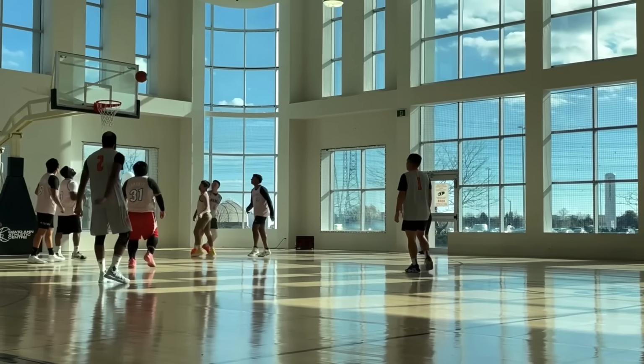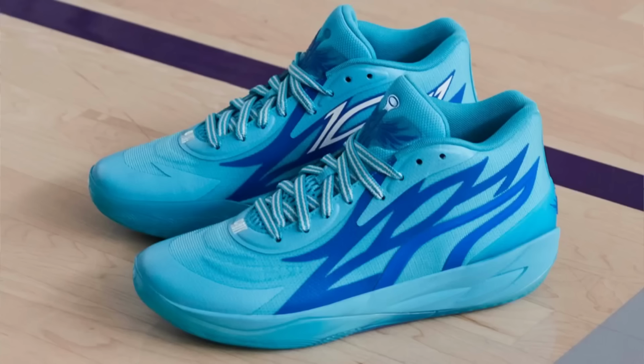Puma has delivered some great hoop shoes again this year, other than these, like the TRC Blaze Court, but the MB line is clearly where the best efforts are at.